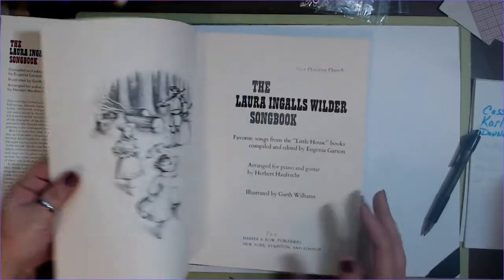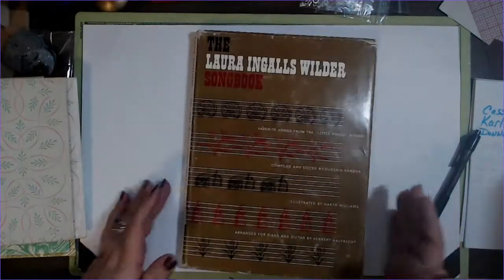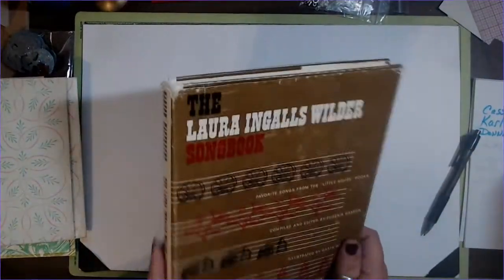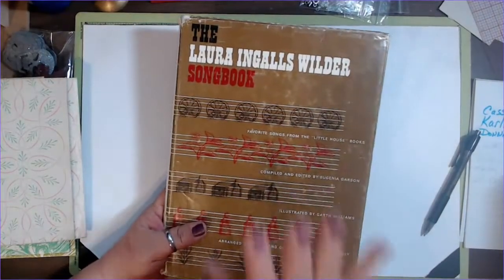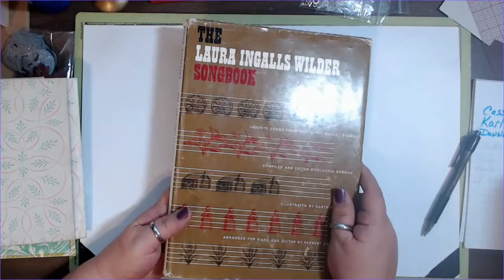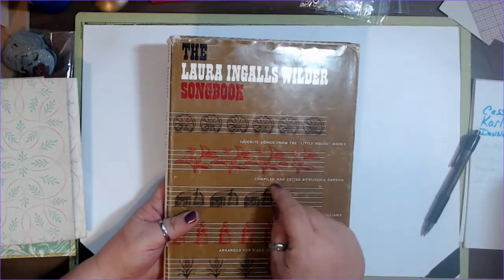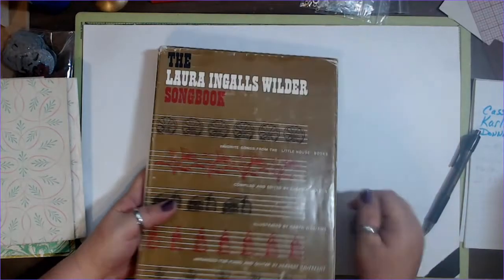But look at how gorgeous these are, right? So absolutely love this book. It was library kept, obviously. And so really great condition. I do have all of the other Little House on the Prairie, Laura Ingalls Wilder books. And so maybe I'll make a journal, but I'm not going to cut this thing up. I just can't. I don't have the heart for it. And you know me, I'm a savage. I'll go after it.